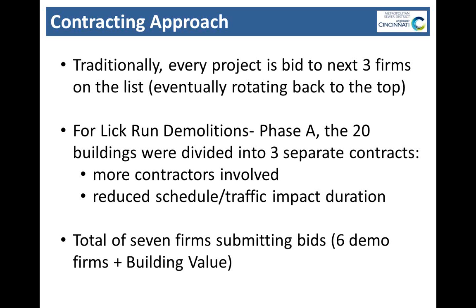So by having multiple contractors working at once, we were hoping to be able to combine those delays, those impacts. But it's also really the first chance we get to test out our MSA list. So of those 7 firms, we actually ended up being able to invite 6 of the traditional demo firms to give us bids on this first phase, phase A, as well as building value.